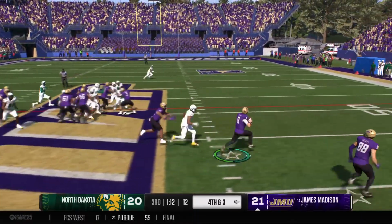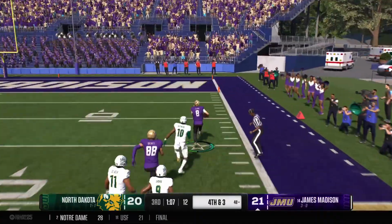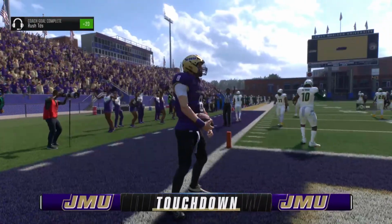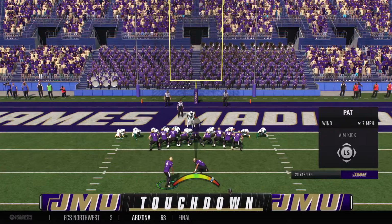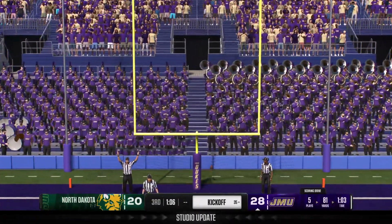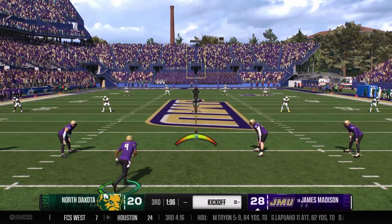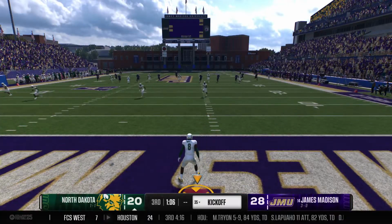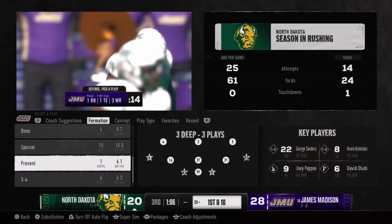On the option. Inside the 40. Oh, look out, there he goes. Touchdown, James Madison. And once he found open space, the band might as well start playing. This QB just has such a feel. He's so good with these designed quarterback runs. He's patient. He allows the holes to develop. He puts his foot in the ground. And in the open field, he's as dangerous as any ball carrier in the country. And he'll just take a knee, and this drive will start at the 25.